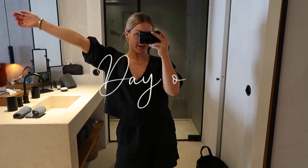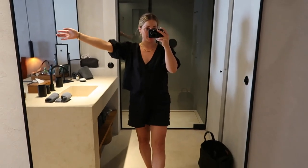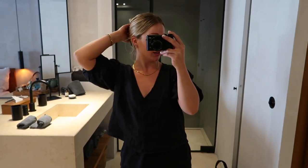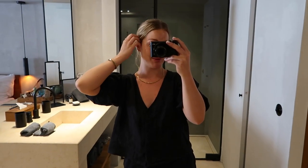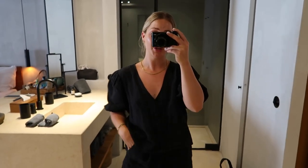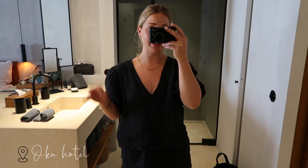We have made it to Ibiza and checked into our amazing hotel. So we got the ferry this morning, hence the state of me. I literally rolled out of bed and I've still got my hair mask in from last night. Just got this comfy set on to travel in, the Amazon one. But we've checked into the Oku Hotel and it's insane.